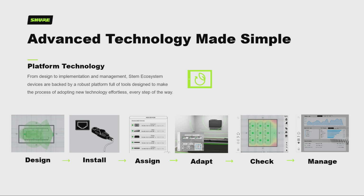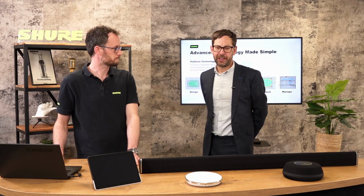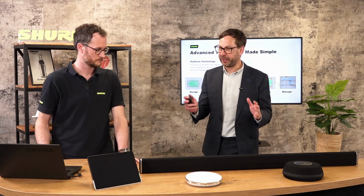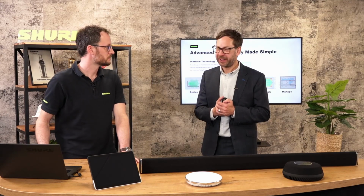Okay. When all your rooms have gone through the configuration process, they've all been adapted and checked, they will pop up in the management section of the STEM controller, or a laptop on the network, and you can see the performance of all the devices. So, I know every room is different, but ballpark, how long do you think it would take to set up a small room? 5 to 10 minutes. Excellent, we can do that. Yeah.